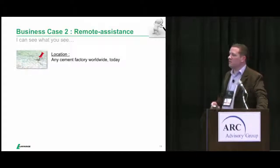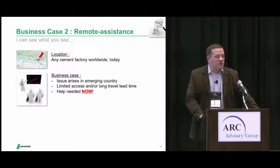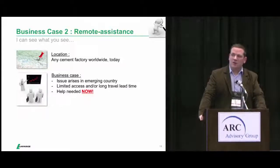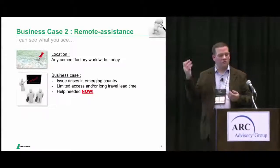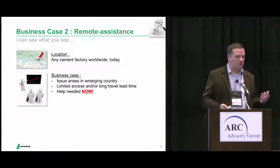So let's imagine we have a cement factory worldwide. It's in an emerging country. There is a problem, let's say, on a vertical mill, and there is some vibration. Again, the expert needs to access. But let's be realistic. The expert does not know this factory. He does not know the tag names. He does not know where to find exactly the information. So you cannot just give him a list of values or a list of graphs like this. He needs to understand. So we have to speak the same language as him.